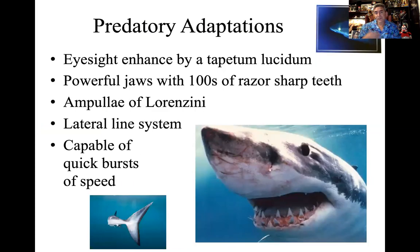Now, what enables these sharks to be so good at what they do? Well, one, they've been doing it a long time. They've been predators for a tremendously long time, and they've had a lot of time to refine, to perfect some of these adaptations. One of the first ones that they have is basically an ability to see in low light conditions. Depending on the shark species, their eyes are better or a little bit worse than each other. Some of them have really good eyesight. Some of them have okay eyesight.